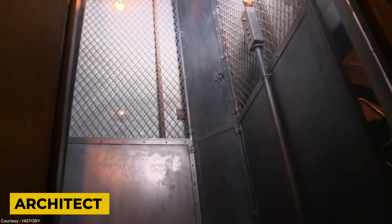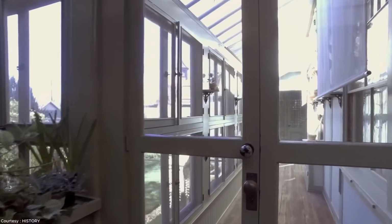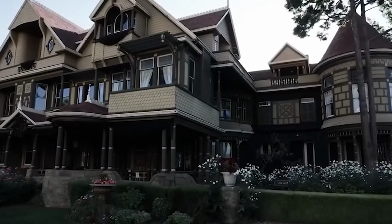All of it built by one woman over 38 years, with no blueprint and no architect. Just her, deciding what got built and what got sealed away. Let's dig into this house together.